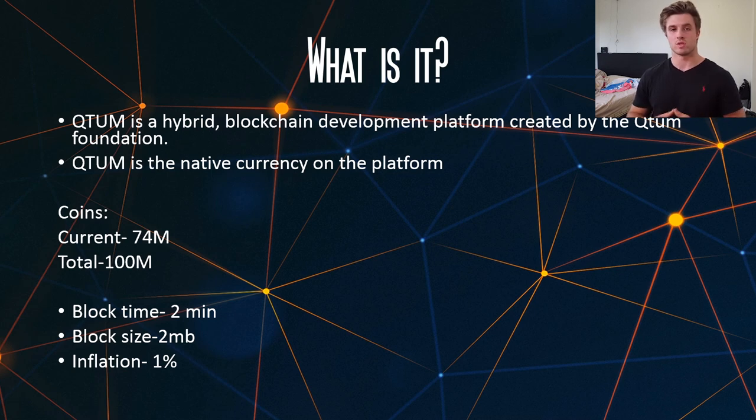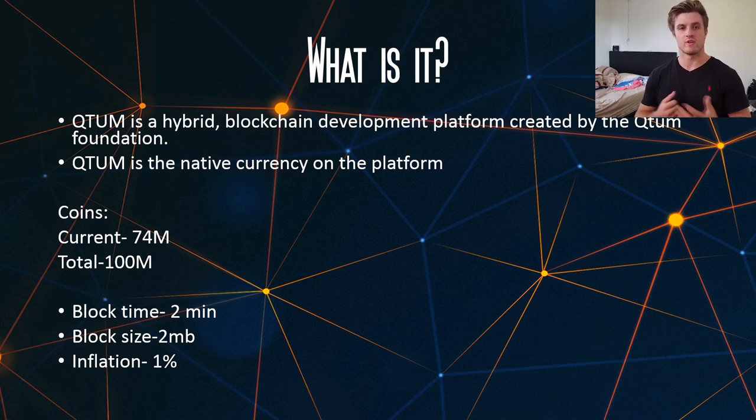And in terms of Qtum token metrics, currently we have 74 million Qtum in circulation with a total of 100 million Qtum. So there aren't that many coins when you consider some other coins like Ripple. So just some stats on Qtum, and first off, the block time is 2 minutes. Not a huge block time, not a very short block time, but it's pretty good nonetheless. Same case with the block size, 2 megabyte block size, so it's not huge, but it's not tiny. Also, they have an inbuilt inflation rate of about 1% per annum.